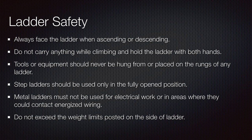Tools and equipment should never be hung from or placed on the rungs of any ladder. Tools and equipment can be drawn up using a hand line. Step ladders should be used only in the fully open position. They should be set level with spreaders fully locked. Workers may work from the top platform of a step ladder only if it's equipped with a railing. Step ladders more than 10 feet in height must be secured or held by another worker.